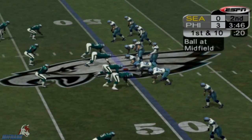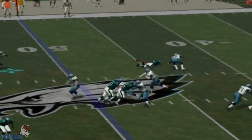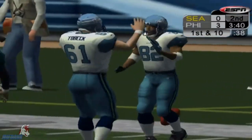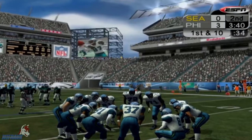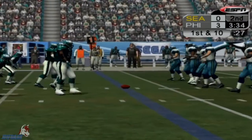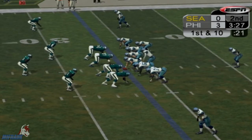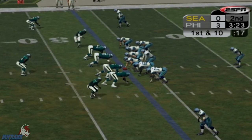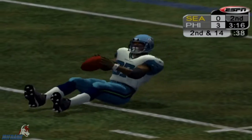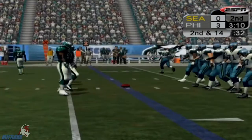First and 10, Seattle. The Seahawks have been locked in a defensive struggle so far. They will start this drive at their 50-yard line. Jackson grabs the rope right side and finally gets out of bounds at the 33. That will bring up first down. First and 10. Ball at the 33. Four on the play, and that brings up second down.